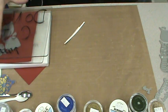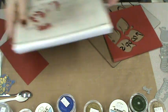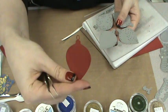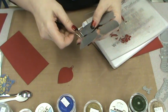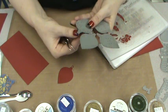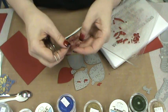Move this out of the way. And I have die cut my first ornament. So I can pop out my centerpiece. Look at that, falls just right out. Isn't that wonderful? I've got my other little pieces. Now you can absolutely use wax paper. I have wax paper sitting here somewhere. But my machine is so tight and so new that it cuts through without using the wax paper at all. Not necessary at all.